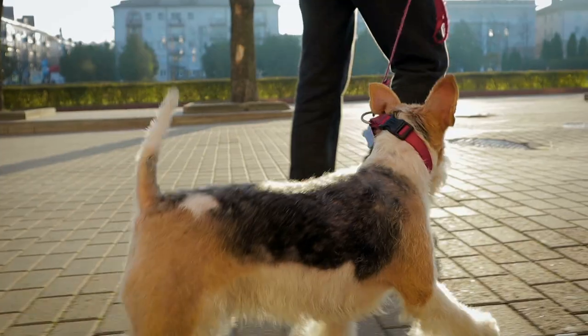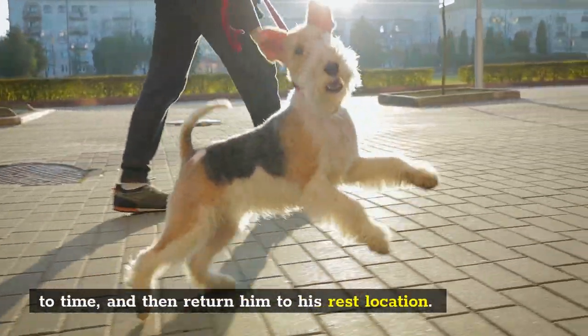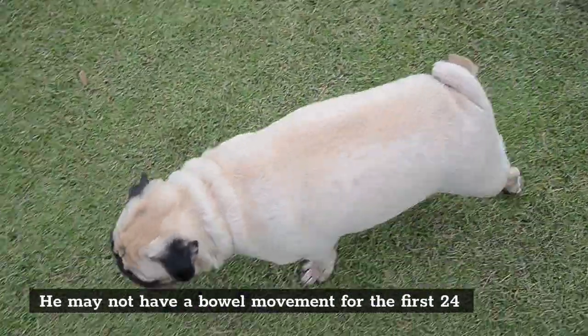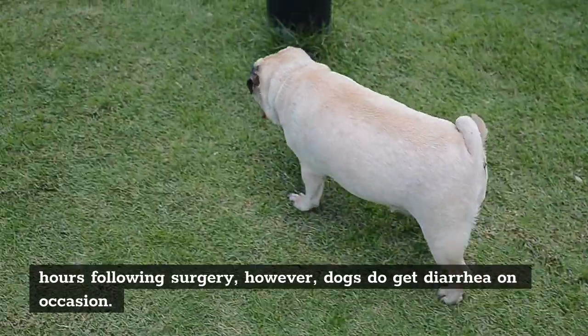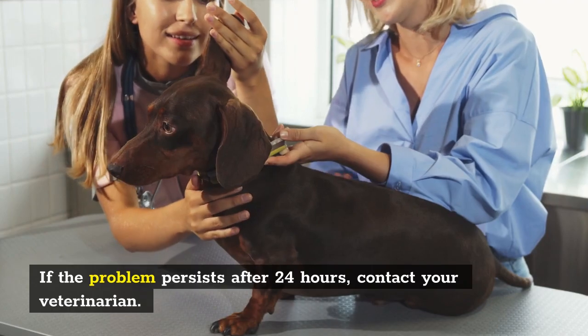Tip 6. Allow your dog to relieve himself on a leash from time to time, and then return him to his rest location. He may not have a bowel movement for the first 24 hours following surgery, however, dogs do get diarrhea on occasion. If the problem persists after 24 hours, contact your veterinarian.